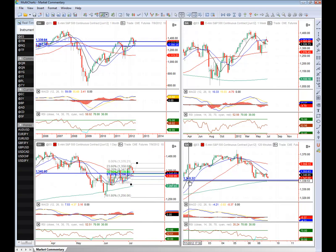And so as we move down to some of the other time frames, like the 120-minute chart, we can see the most recent high there at 1375, and then we got that nice pullback. We've got a little reversal structure coming into play right here. If you look down at the 60-minute chart and the 30, you'll see some divergence setting up around here. We have a solid level, that level at 1340.